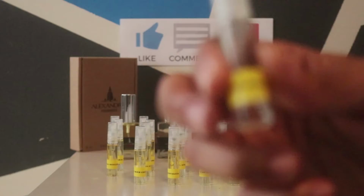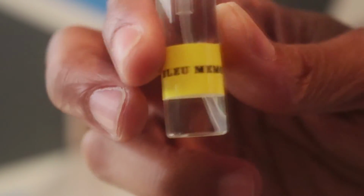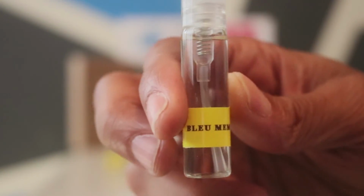So get your nose on it if you're interested in Bleu de Chanel. If you smelled the EDP version, then feel free to comment if you smelled this and compare. I can't compare, but this is just an amazing fragrance. All right, and it does smell like that Bleu de Chanel DNA.